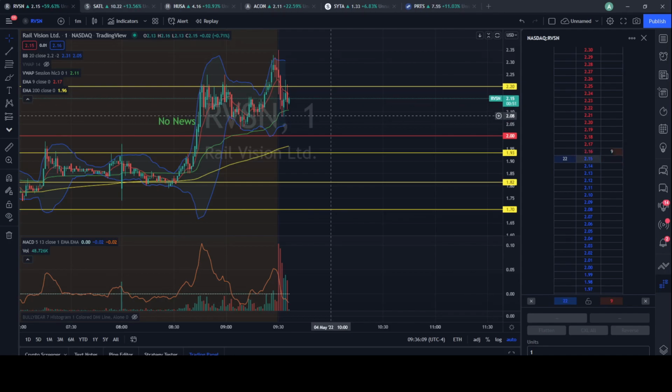Alternatively, we could take another position at 208 again if we get that opportunity, and if we do, we could end up making more money again. So far, we don't have a lot of stuff popping up on the scanner, so we really don't have a lot of options on things to play.